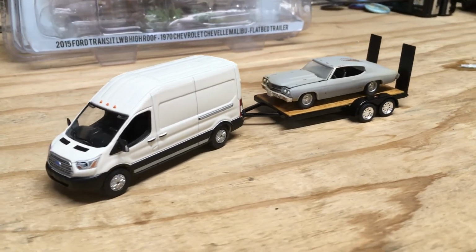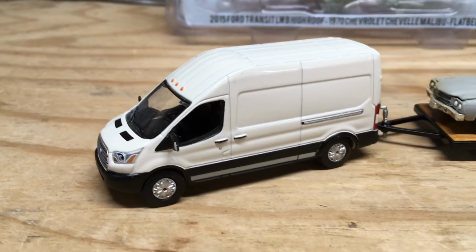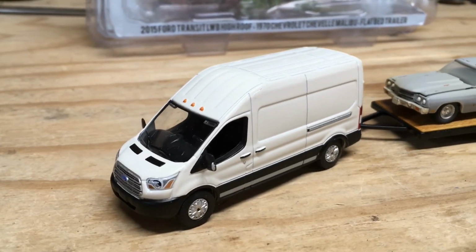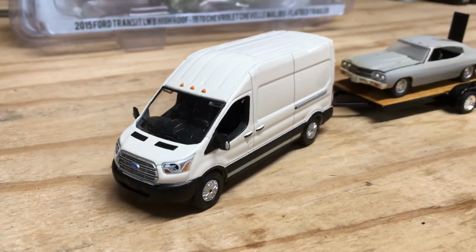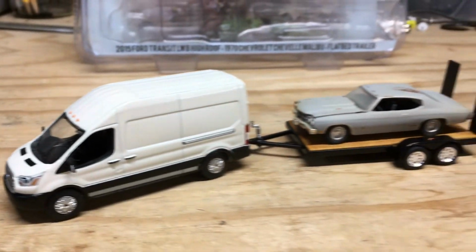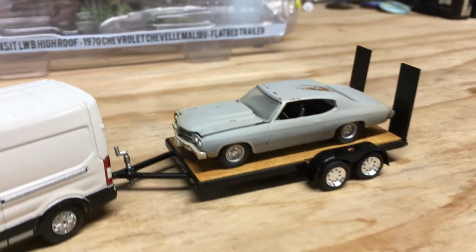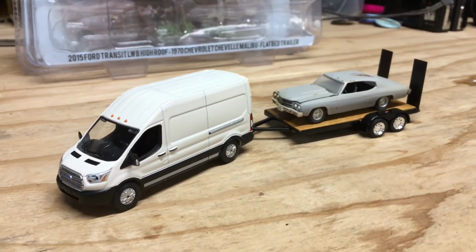And if you want one of these, get a Ford Transit and decal it like I'm going to do. I would highly recommend just going out and buying the Transit separately, because Greenlight does produce it and it's about half the cost of this set. I'd say unless you're really after that Chevelle, there's really no reason to purchase this.